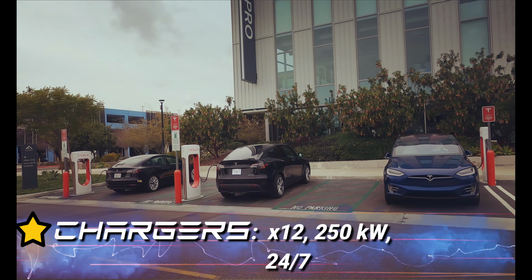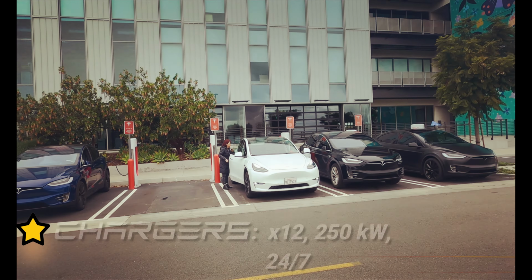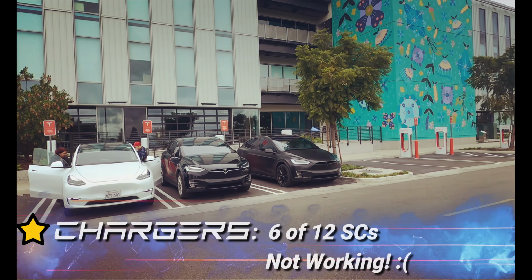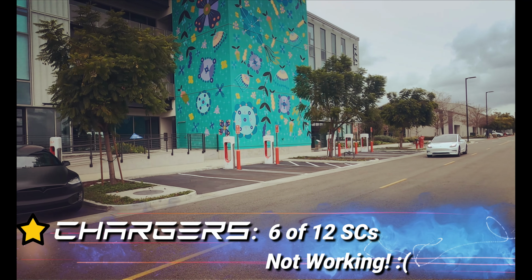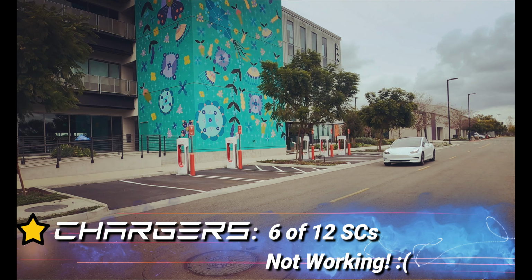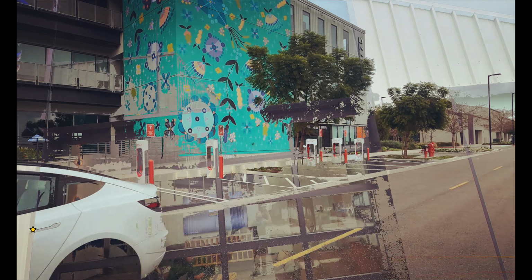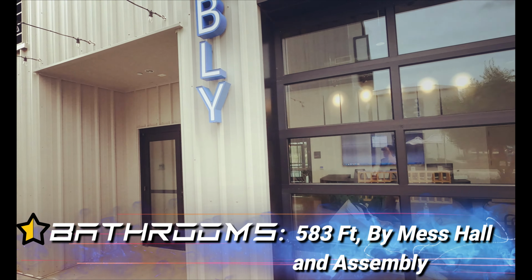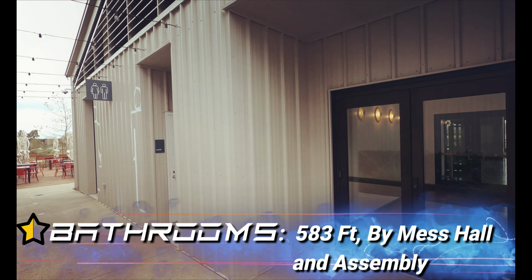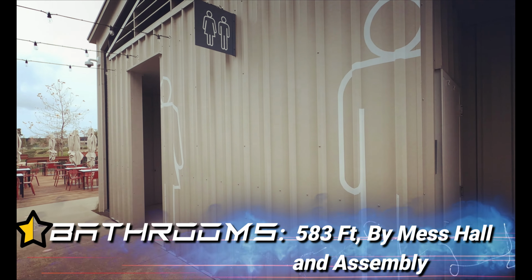1 full star for chargers, 12 of them at 250 kW, 24/7. When we went there, 6 in a row were completely offline. We'll give them the benefit of the doubt because this is a new Supercharger, but this definitely needs to be fixed. 1/2 star for bathrooms, 583 feet away. Just walk towards the center of the buildings and it's adjacent to the mess hall area, aka the food area.